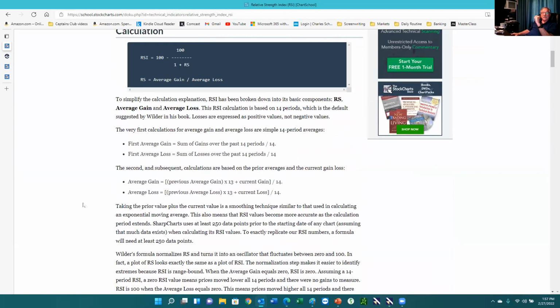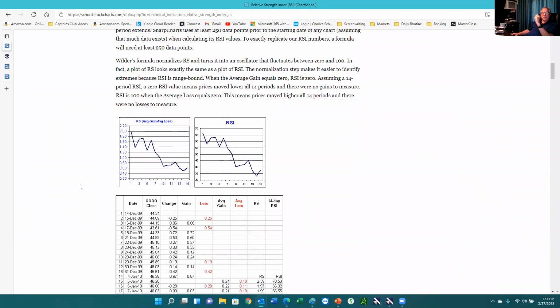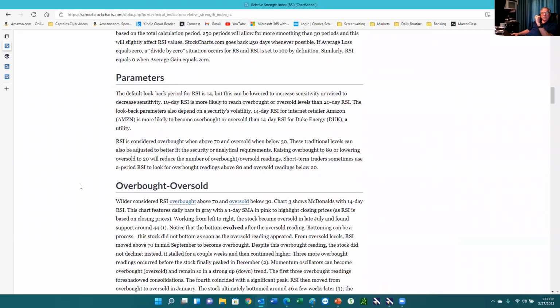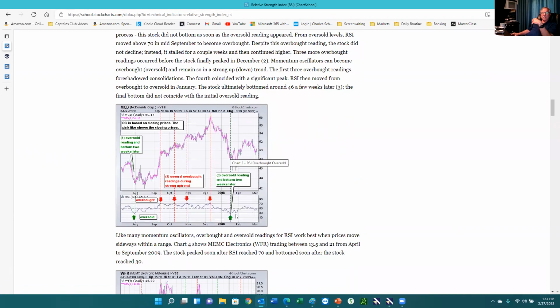So it actually gives you the calculation, how it's calculated. It's the strength relative to the rest of the market of that individual stock. It shows you the parameters, whether it's overbought or oversold. So when it gets to 70, it's overbought. That means too many people have bought it. When it gets below 30, then it's oversold, meaning too many people have sold it. But if you have a strong stock that's oversold, that's an ideal time to buy. Got it. Right?